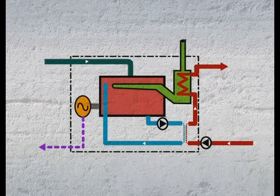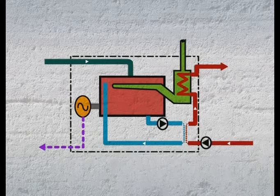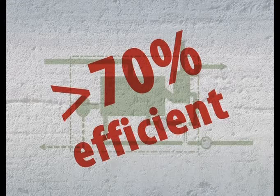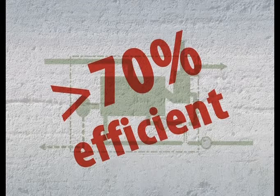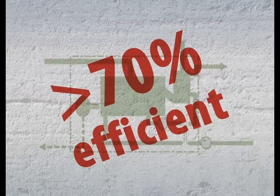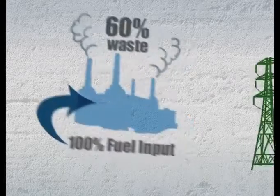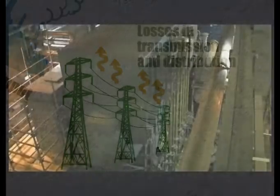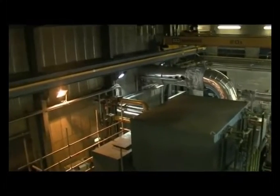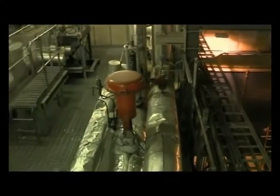Because CHP systems make extensive use of the heat produced during the electricity generation process, they can achieve overall efficiencies in excess of 70% at the point of use. Now, in contrast, the efficiency of conventional coal-fired and gas-fired power stations, which discard this heat, is typically around 38% and 48% respectively. Efficiency at the point of use is lower still because of the losses that occur during transmission and distribution. In contrast, CHP systems, which vary from micro to megawatt generation capacities, are typically installed on-site, supplying customers with heat and power directly at the point of use.